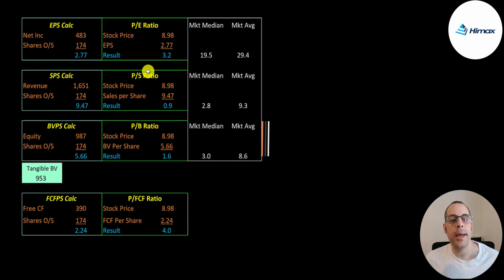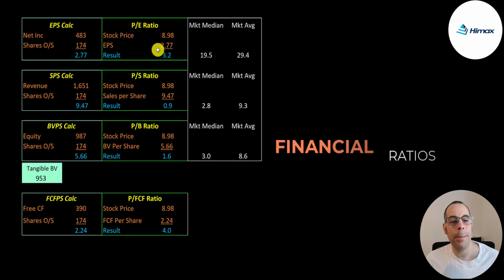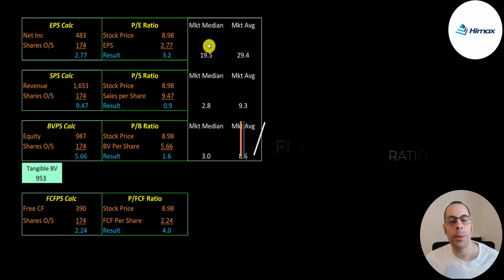Let's look at their financial ratios. Holy cow, a PE of 3.2. That's stock price over earnings per share. So much better than a market median and market average. Price to sales of 0.9. That means their revenue is higher than their market cap. Price to book of 1.6 and a price to free cash flow of 4.0. So if you're a big fan of price multiples, the stock seems really undervalued.